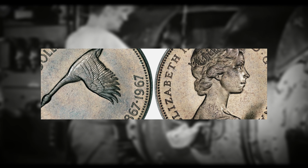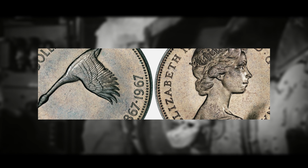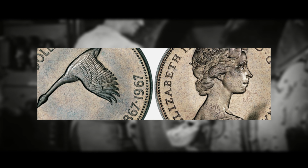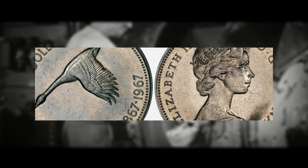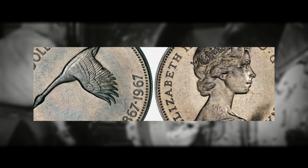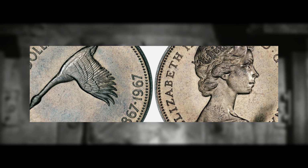And then there is dynamic rotation. Dynamic rotation errors occur when one of the dies becomes loose during the striking process and rotates on its axis. These errors result in varying degrees of rotation and can be found on a wide range of Canadian coins, including those from the pivotal year 1967.